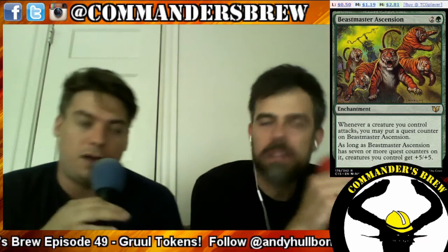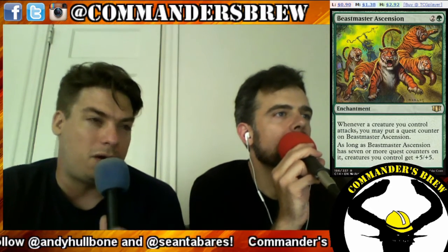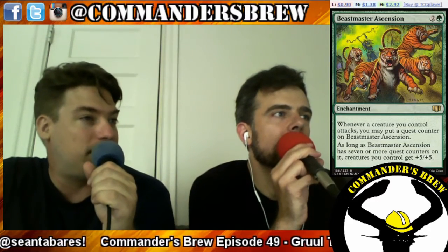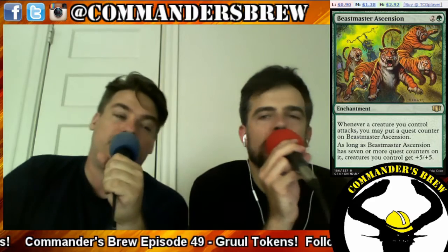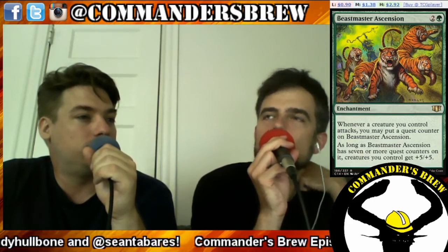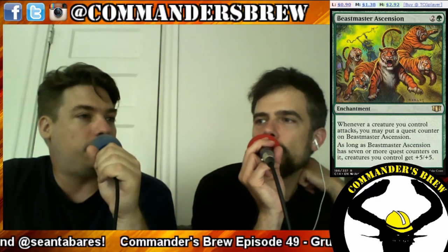Another card that's over $1 despite numerous recent reprints. Zendikar originally, now it's in Commander, the last two Commander sets, but we're still seeing it over $1. So this is a very good token pumper, if you will. The thing I love about this card is that you get the quest counters after you declare attackers, before blocks.